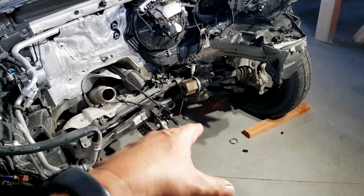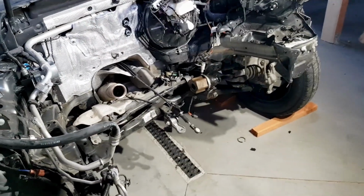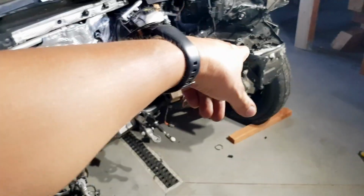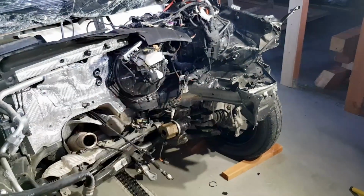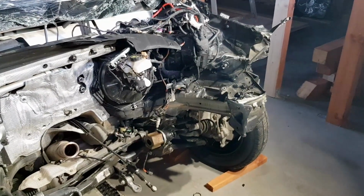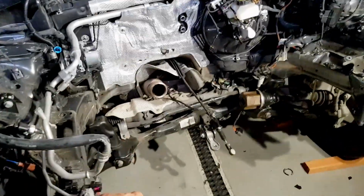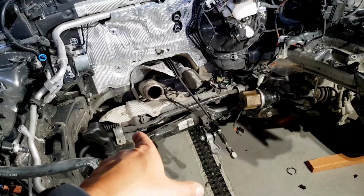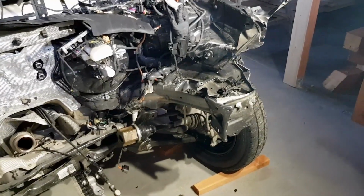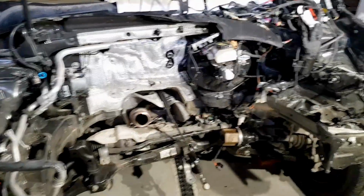The DSG transmission also took a bit of a hit, so we had to get the engine out in order to get the transmission out, and also because there's obviously that front frame rail that needs to be fixed. So overall, it's easier to be done with the engine out. As you can see, the subframe is bent and needs to be replaced. Half axle needs to be replaced. The frame rail, as you can see, so quite a bit of damage.